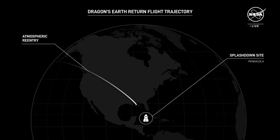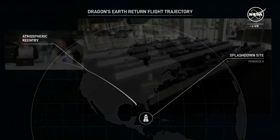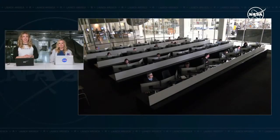Dragon is flying itself, so all the crew really has to do is stay strapped in their seats and keep tabs on things, which sounds easy, but I've said it before, I'll say it again. If I were in there, I would be wanting to take off my strap and look out the window because what a view it would be.